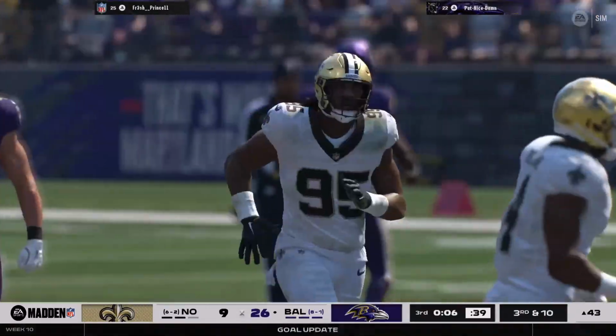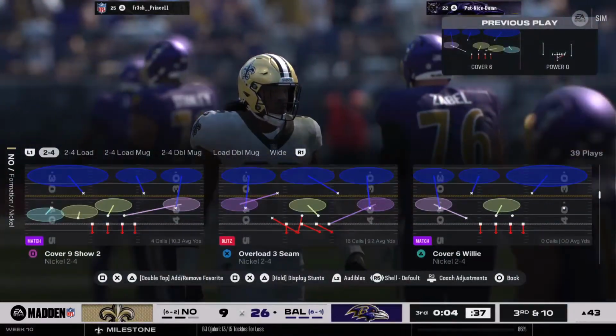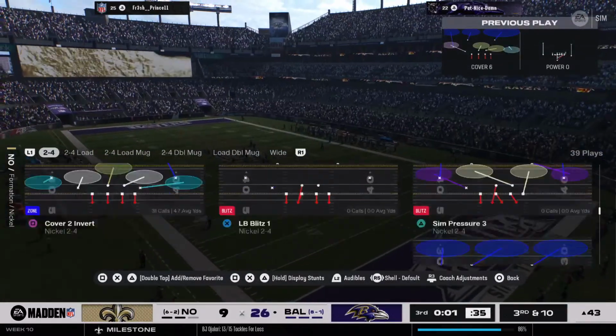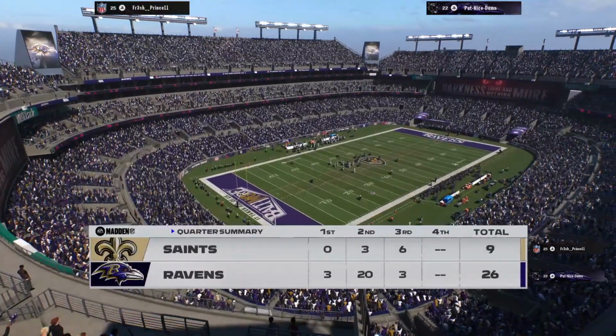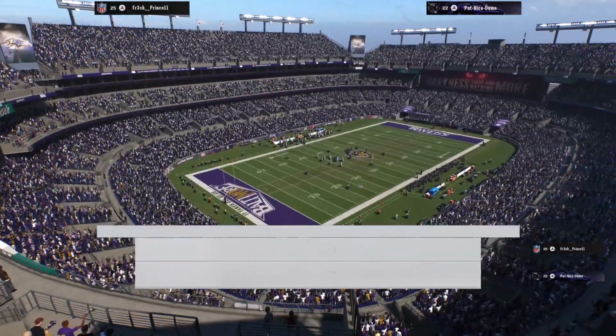And they'll keep leaning on the running game. Back to the ground. This will be a loss of 3, and now a much tougher 3rd down looming. We have played 3 quarters. We'll return with more after this break.